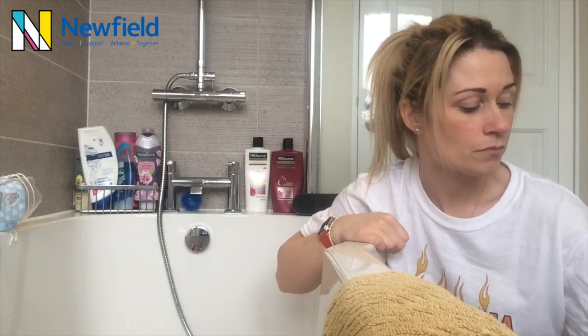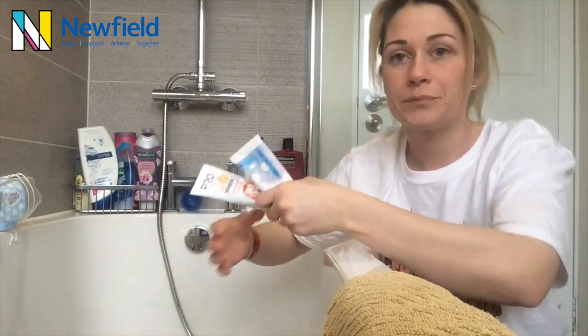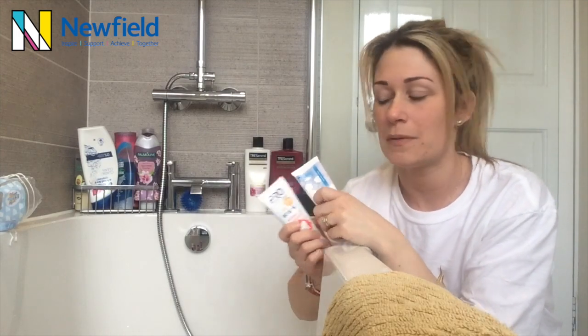Okay, so there's lots and lots of different things in our bathroom that smell. So one of the main things is lots and lots of different soaps and shampoos and toothpastes. So I know in my bathroom, sorry, everything's full of bubbles from the session earlier. So we have lots and lots of different toothpastes. My little girl doesn't always like to brush her teeth properly. So we've tried endless toothpaste, different flavours, different smells.